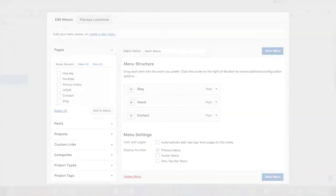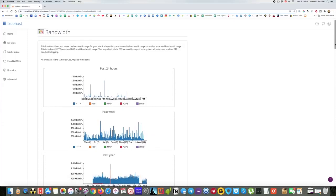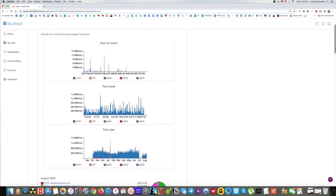Also, everyone is given unmetered bandwidth, which means that you won't be charged based on the amount of bandwidth that you use. However, you will be asked to reduce your usage if you exceed the limits set in Bluehost's terms of service. This limit is 5,000 database tables and 10 gigabytes of total database usage. Fortunately, it's not likely you'll ever have to worry about this, as most websites never exceed these limits.